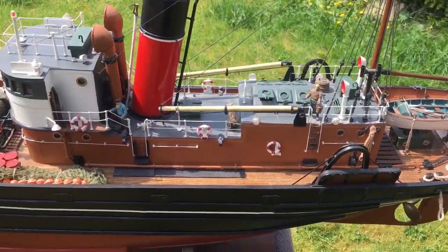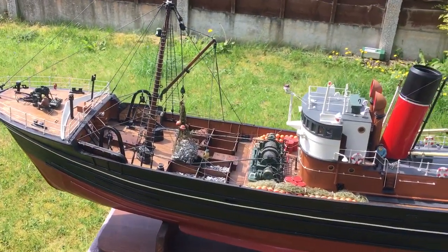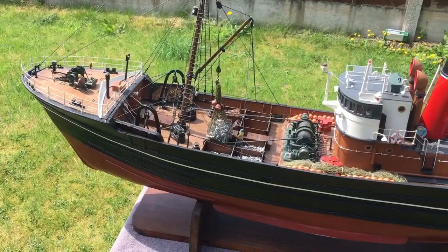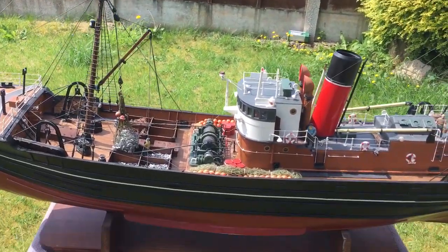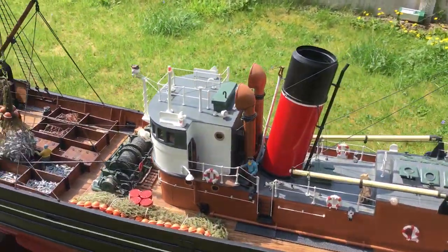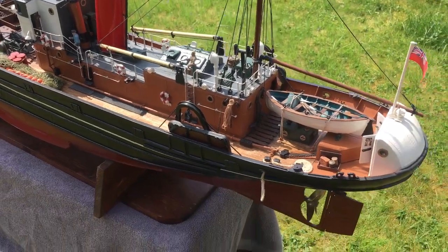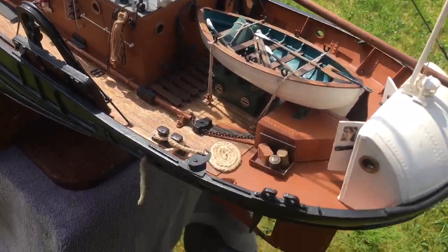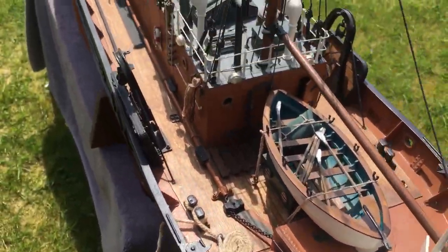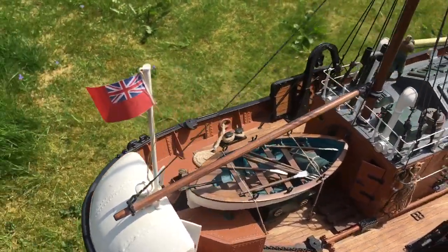The history of the Boston Typhoon: she was actually launched in 1959 as part of quite a large fleet. These obviously fished out of Fleetwood, but they were an Icelandic boat. So they steamed up off the coast of Iceland, obviously where the fishing grounds were much better, much richer, and they did this for quite a number of years.